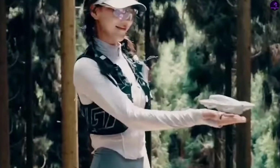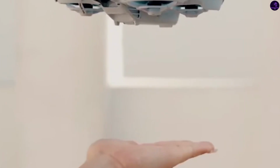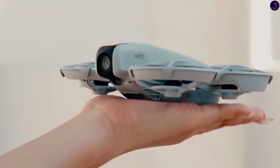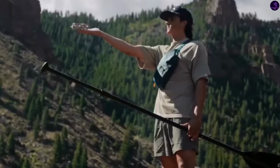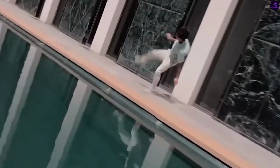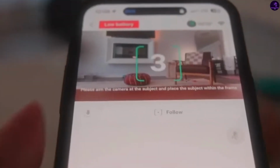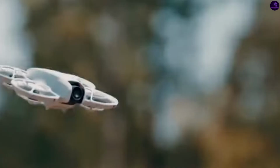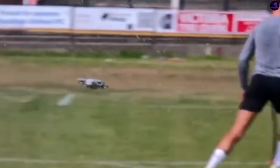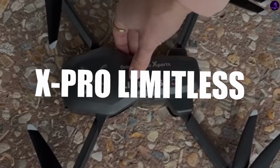The intuitive controller now charges fully in just 2.5 hours via USB-C, and the companion app includes smart tutorials for beginners. While the plastic construction feels less premium than magnesium alloy models, it contributes to the Neo's remarkably light 450-gram weight. The lack of LiDAR and 10-bit color might deter professionals, but at $799, it's unbeatable for hobbyists and content creators. Number 2. X Pro Limitless.